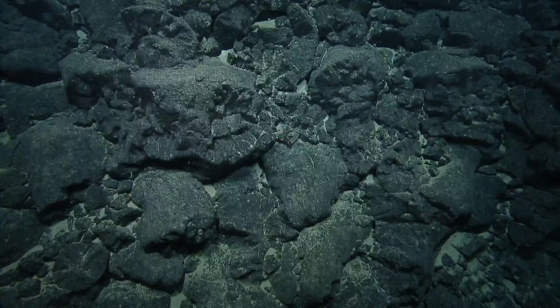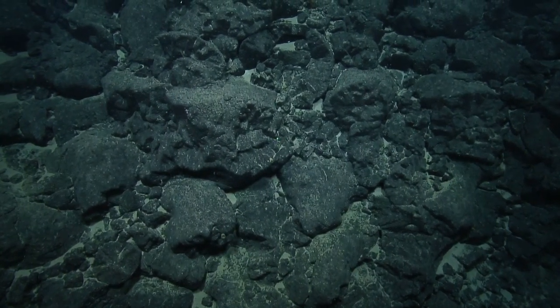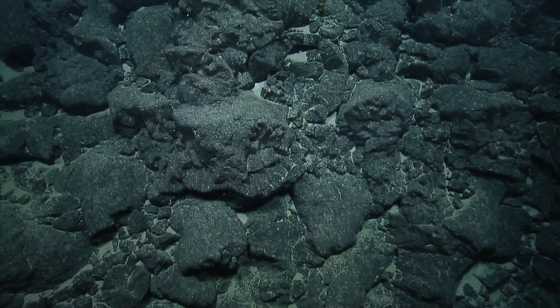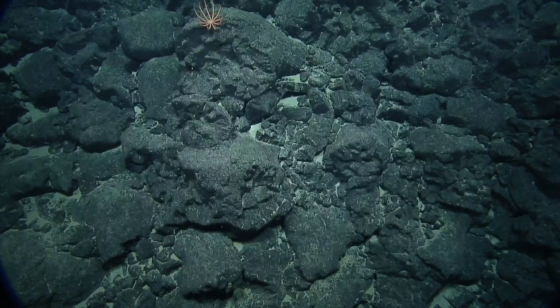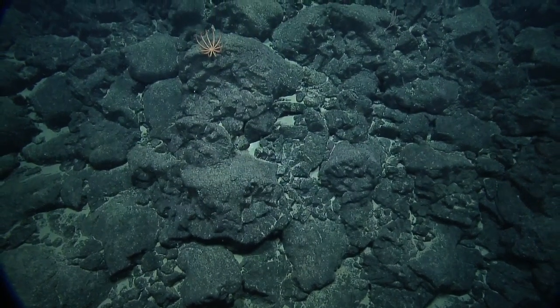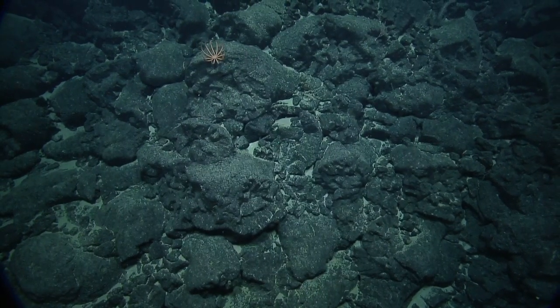All right, Beth, now that we're at the bottom, do you want to just remind folks what we are hoping to sample or what we're looking for, sort of our objectives? Yeah, sure. We could do that while they're getting set up. So we're diving on Soledad Seamount today in the Papahānaumokuākea.